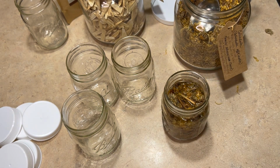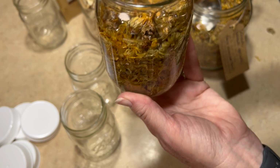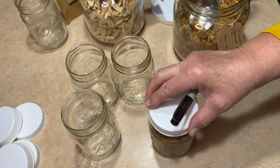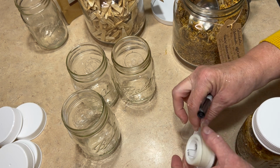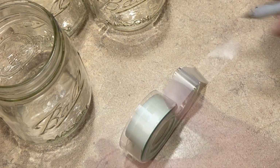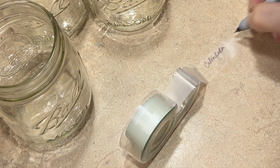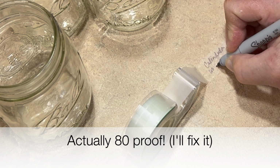Okay, I'm going to stop there. So it's to the top of the 2-cup mark. And then we're going to put a lid on it. One of the most important things at this point is to label your jar. I like to just take some tape and write on it. So this one is calendula, and it is 60 proof vodka.